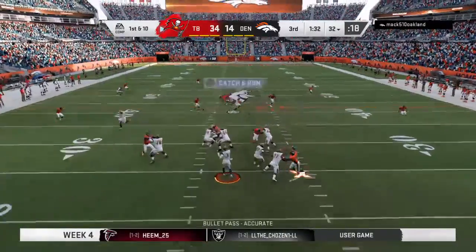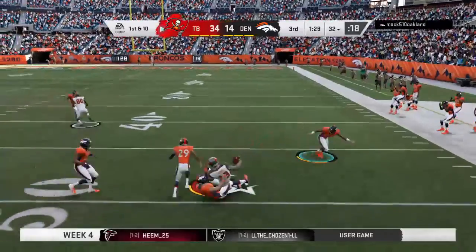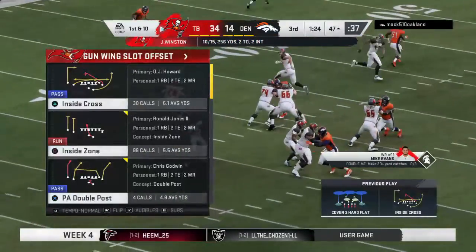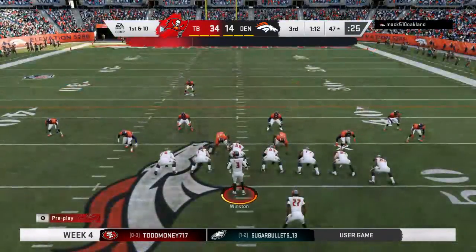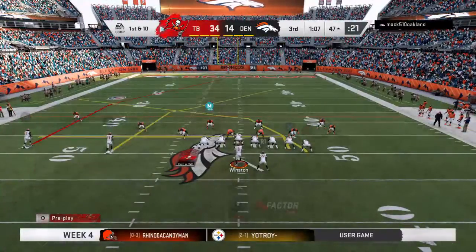First down, Winston. He finds his target. It's Evans. And he'll be taken down, but not before they work it across midfield. A good pickup there, 21 yards. Back-to-back good plays have him on the move on first down.